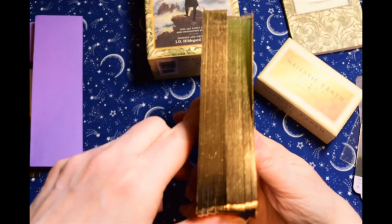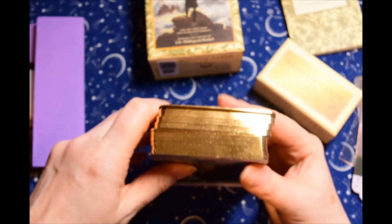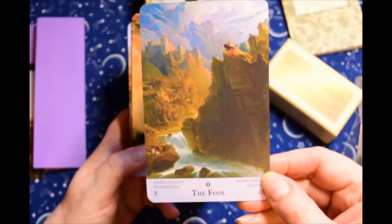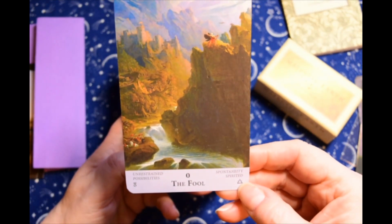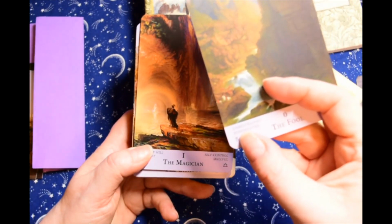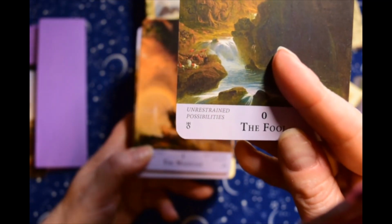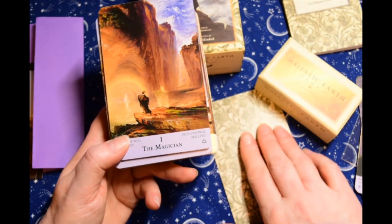They're beautifully gilded. You can tell they were split in 2 packs originally. That's always interesting. It's the mirror gold finish. Here we got the Fool. Unrestrained possibilities, spontaneity, spirited. Got the elemental sign, and it's like an astrological sign. Focus. There we go. I guess we don't need to look in depth at all of that.